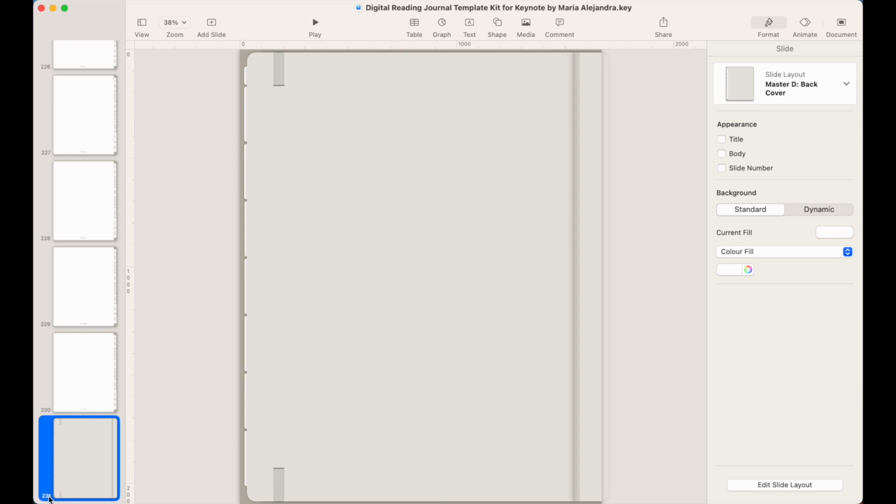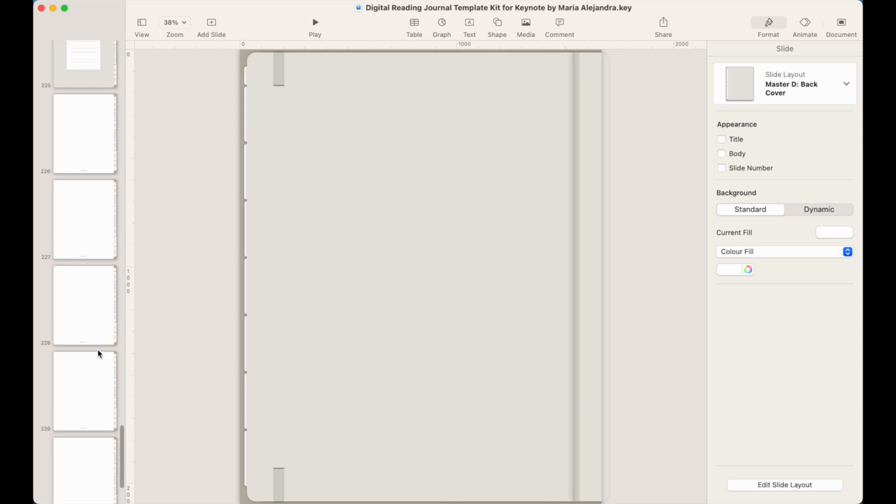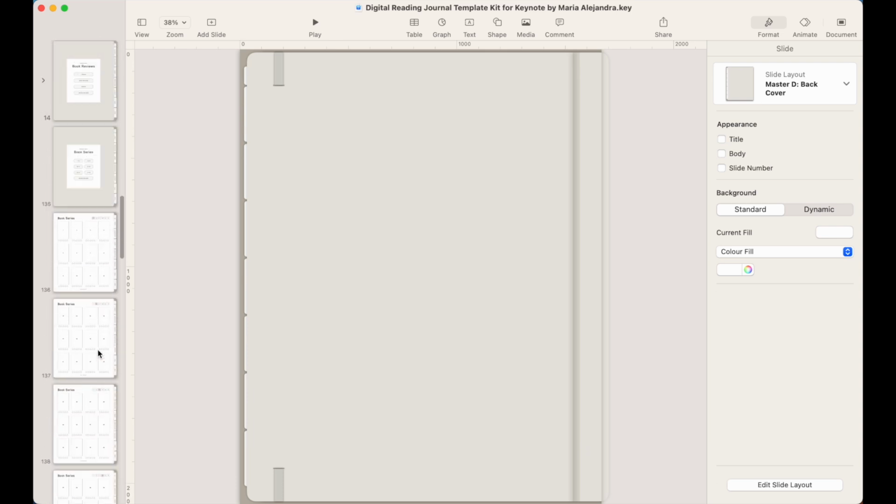So all in all, it's 231 pages, a very meaty digital product here. You know, Maria's thought of everything and included everything within this template. So all you need to do is just come in with your customization.